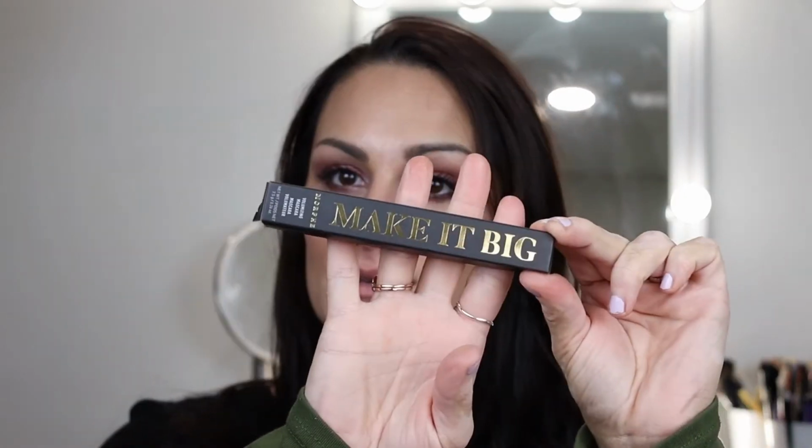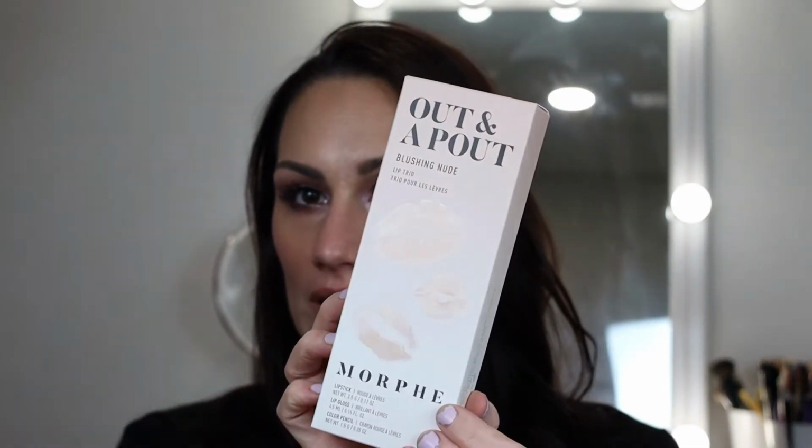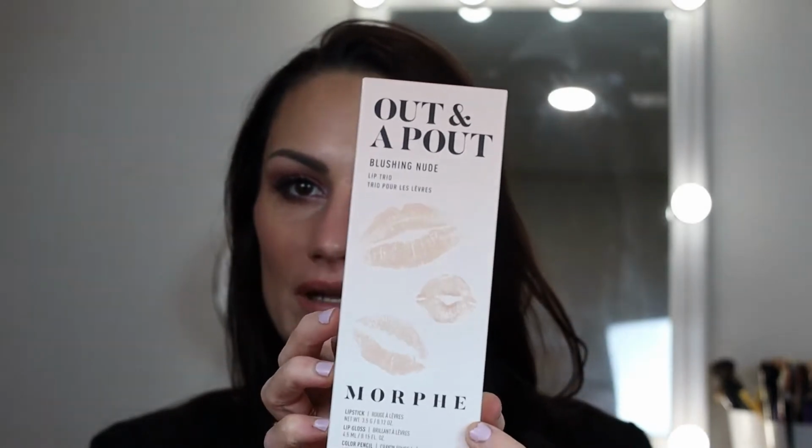I am doing a review on some Morphe products that I just purchased. I have their Make It Big mascara. I have their Out and a Pout trio of lip products in Blushing Nude. It is a lip pencil, a cream lipstick, and a lip gloss.